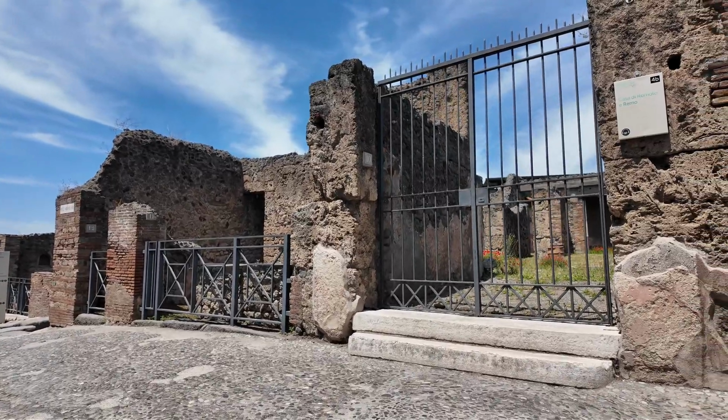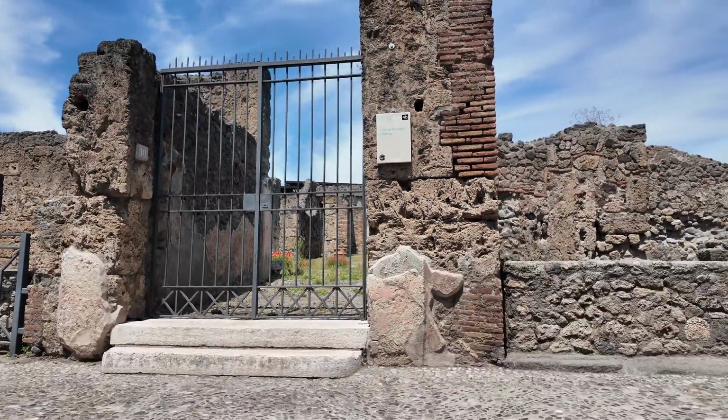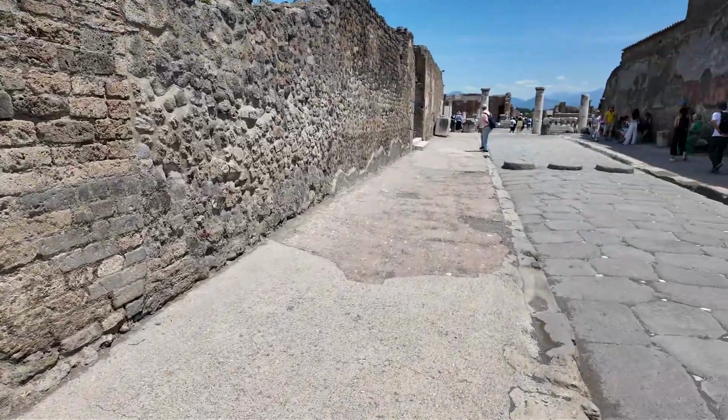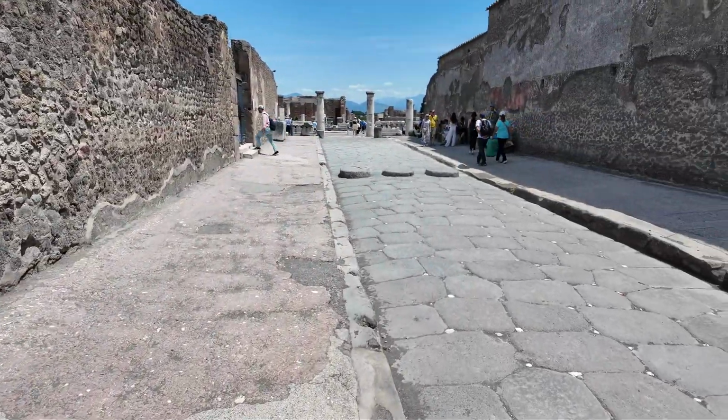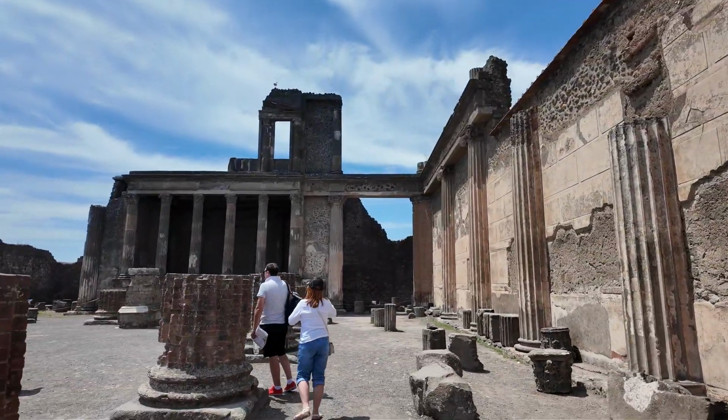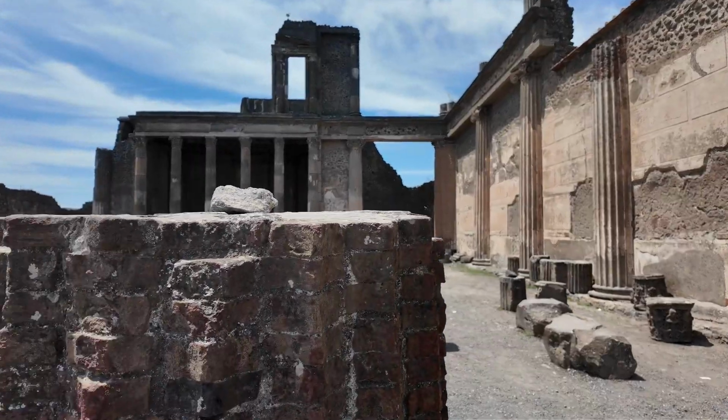One of the first things you'll notice are Pompeii's remarkably preserved stone streets. The raised stepping stones weren't just crosswalks, they allowed pedestrians to cross while keeping their feet above rainwater, mud, and waste that flowed through the streets, while still leaving enough space for wagon wheels to pass between them.